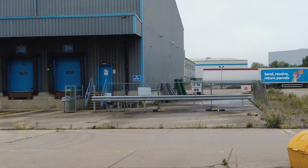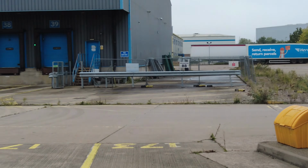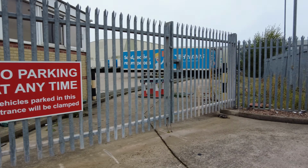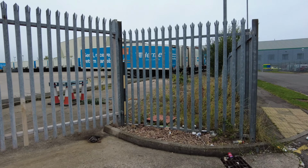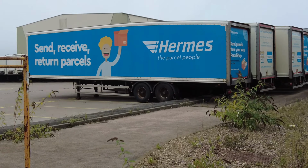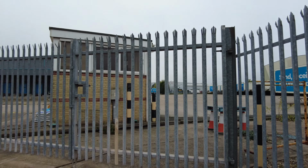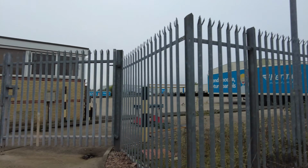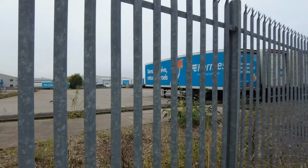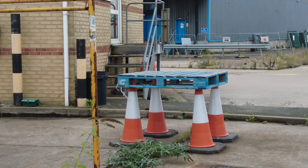Got areas fenced off, all weeds growing and stuff, but maybe if they don't use that section of the yard, it just gets a little bit neglected, doesn't it? So there's stacks and stacks of trailers ready on the outskirts. Gatehouse there, which looks like it's unused. Look at that homemade table. 4 cones and a pallet. That'll do. There's our table.